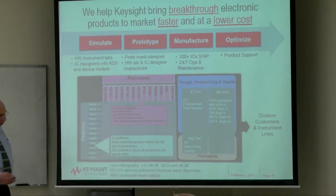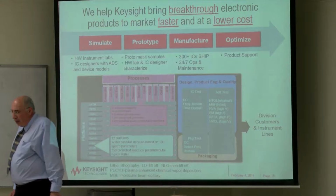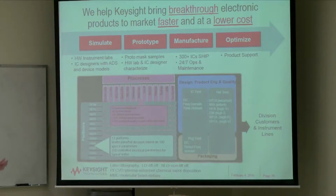And as I suggested, we spend a lot of time concerned with the reliability and all types of tools to try to characterize the transistors that come from the process and forecast how they'll do in the instrument application over time.